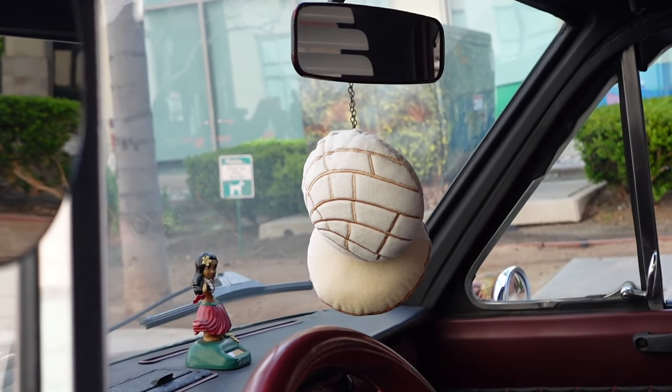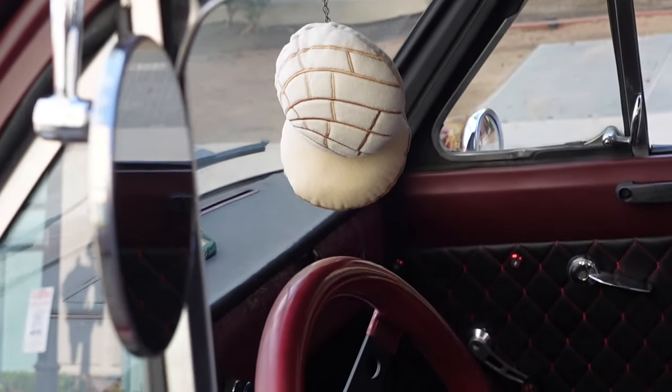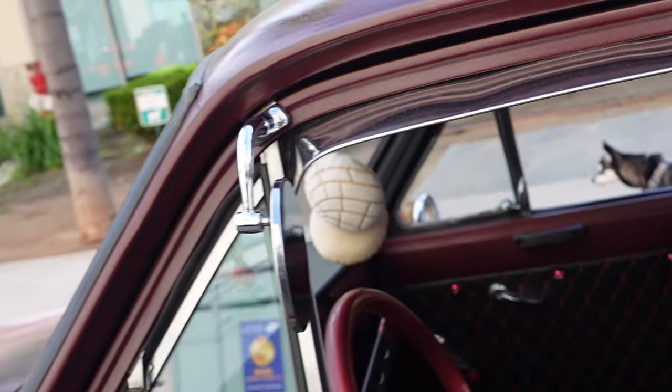Alexis likes a little, I don't even know what this is called, like a keychain? No, I'm not saying that. What would that be called, like a keychain? No, it's a mirror.